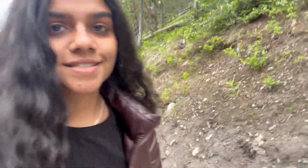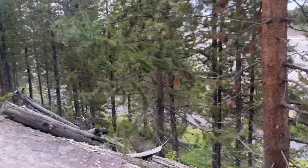This part is just slightly steeper, but very doable. That is our first glimpse of Grand Prismatic Spring.